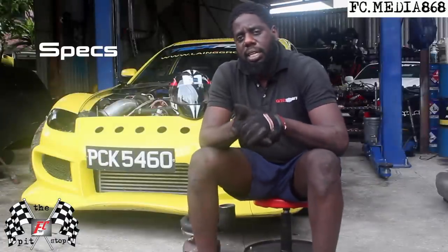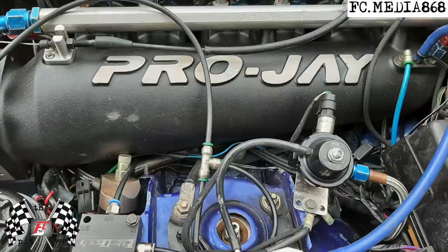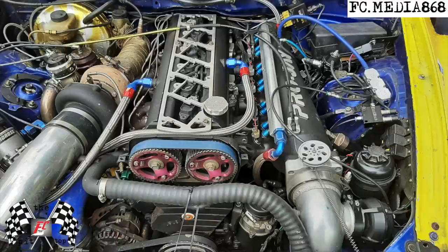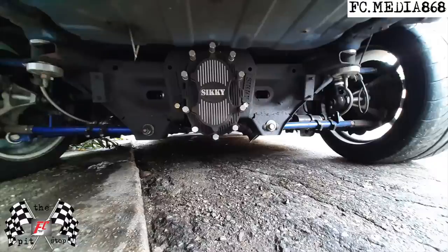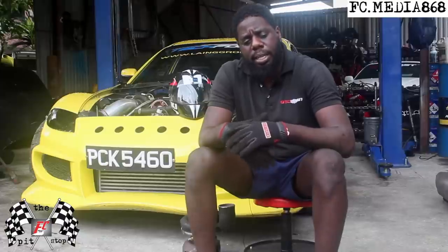Well, it has a Pro J manifold, precision 6266. It's a fully built engine, fully built head, from stainless steel oversized valves to 288 cams. We also have a CQ rear end, a quick change Winters diff. We also have a triple plate clutch, OS Giken.